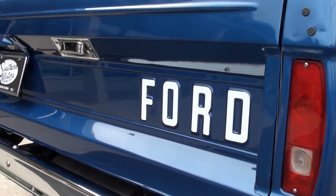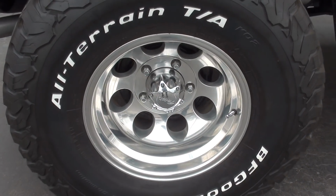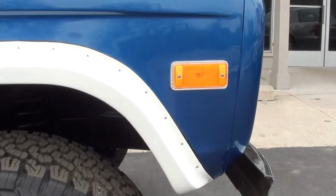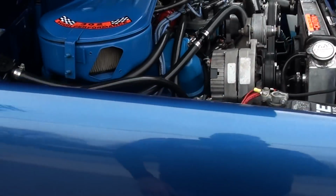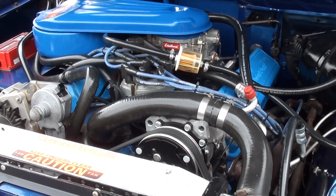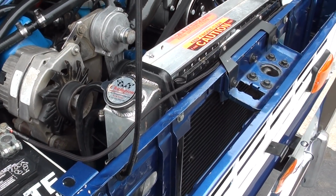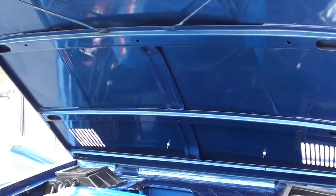Got it up in the air, took some good pictures of the underbody for you. Four-wheel drive works, the air does work. It's got front disc brakes. It's an original 302 truck, 302 Edelbrock 4-barrel, stock intakes, got a set of headers, power steering, power front disc brakes, does have air, MSD 6AL ignition. I think it's automatic, can't remember what trans. Was it C4 or C6, Jay? Remember C4 or C6 trans? C4?